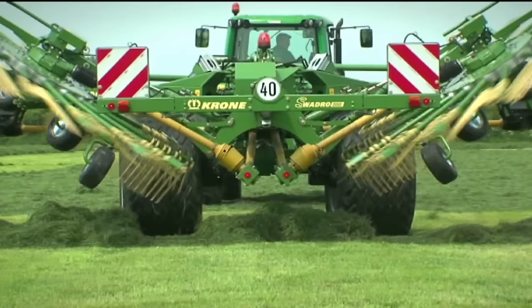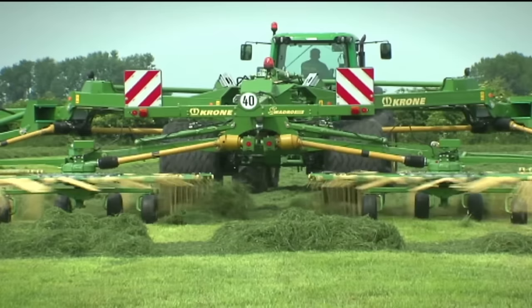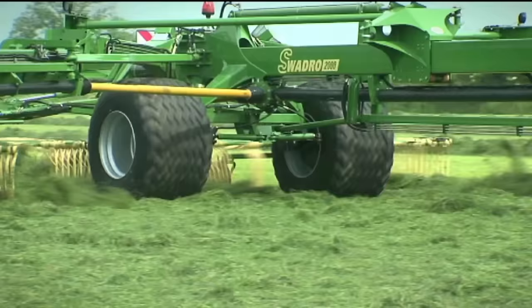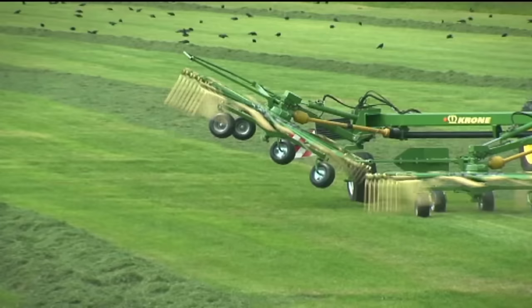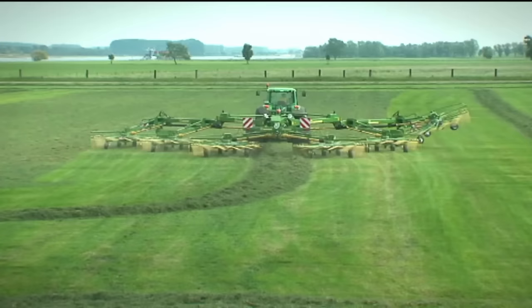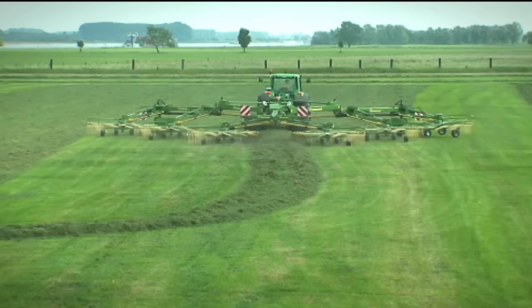The rotors are driven via a central gearbox, a design that requires only few and shorter drive shafts. Each rotor sports its separate overload protection system. Anything is possible. Swadro 2000 offers a range of options. Lift or lower one rotor, one after the other, or all at the same time.